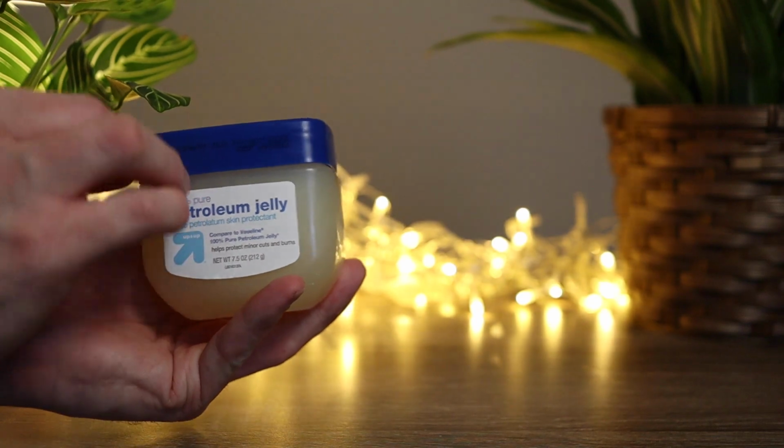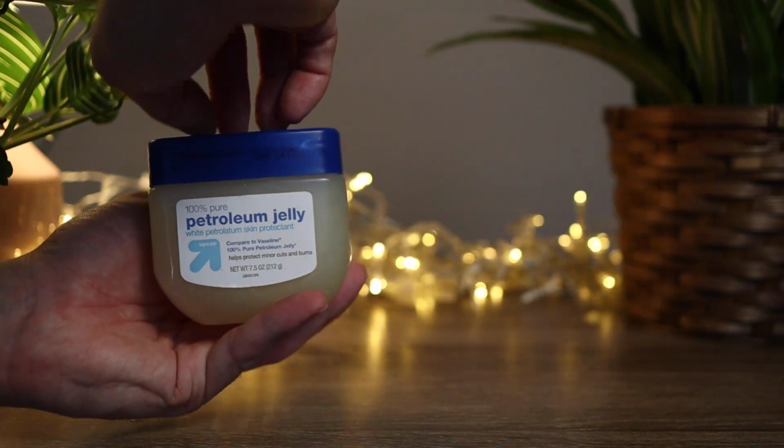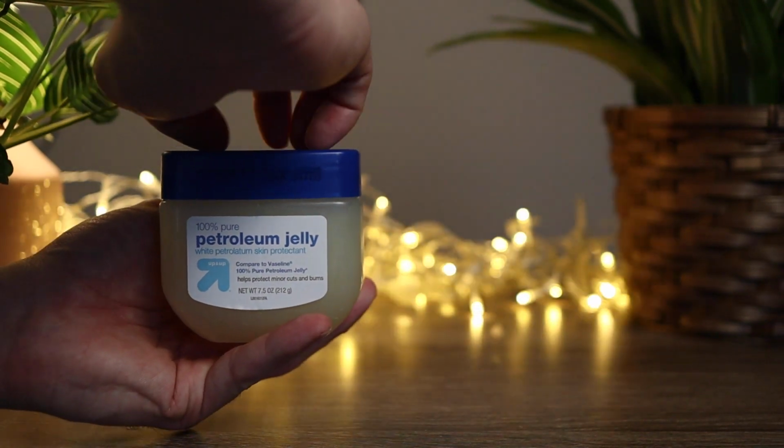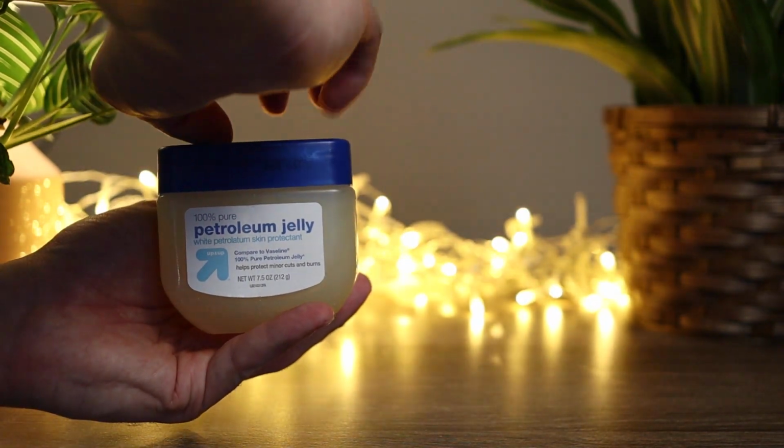This is what gives me that reflective glow. This is what helps my skin stay hydrated and I don't lose any water in my skin, what they call transepidermal water loss.